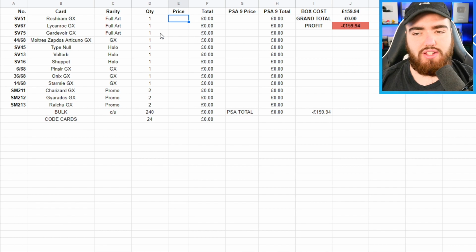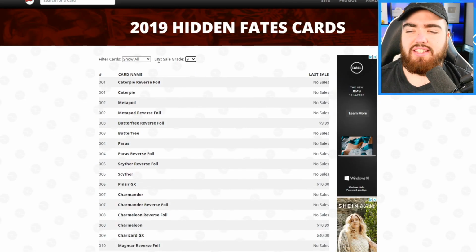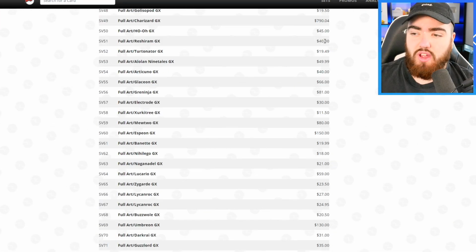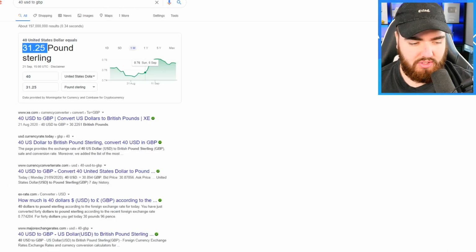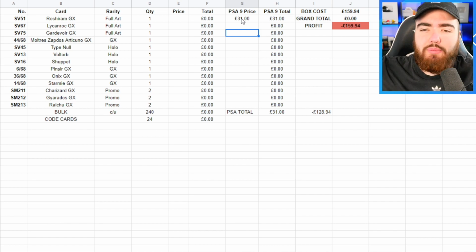First things first, what I'm going to do actually is go to pokemonprice.com, and I'm going to select this to PSA 9, so the last sale grade in PSA 9s, and we're going to see what the prices were of those. So Reshiram right here is $40, as you guys can see, which is around £31, so let's just say 31. So then we'll add 31 into the PSA 9 column, and again, I'm using Pokemon Price.